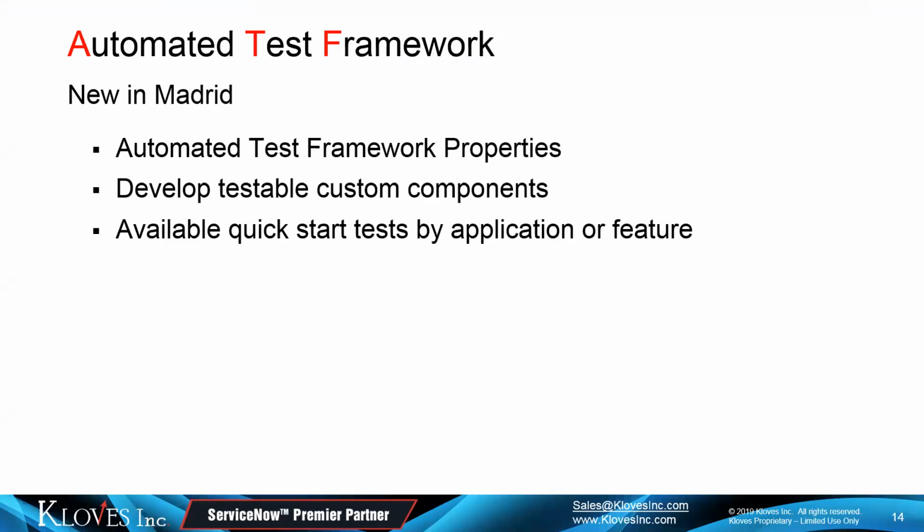new in Madrid. Okay, so automated test framework properties. We did talk about the properties. The biggest one is the custom UI, so that you can capture more data that's specific for that one.